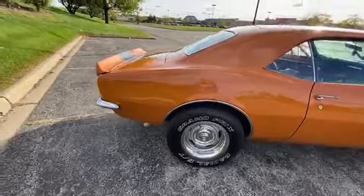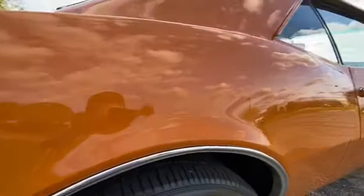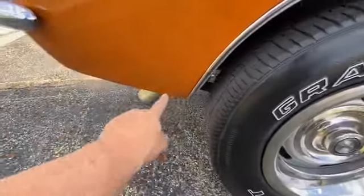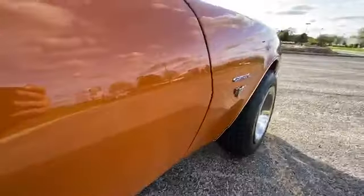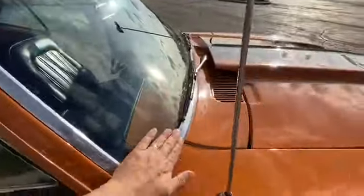All right, so now to go over the paint, look at the reflection. Reflection is real nice on the car. Base coat, clear coat, no rust bubbling anywhere on the car. And if there is, I will point it out. A little scratch there, as you can see. That will be touched up. Rockers are really nice. Emblems, like I said, there's your antenna. Your front stainless is good.